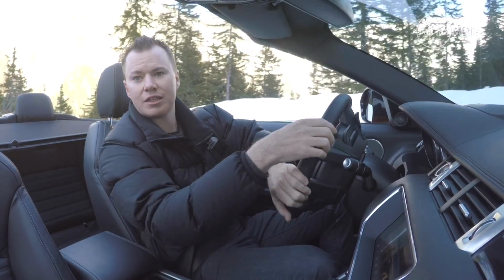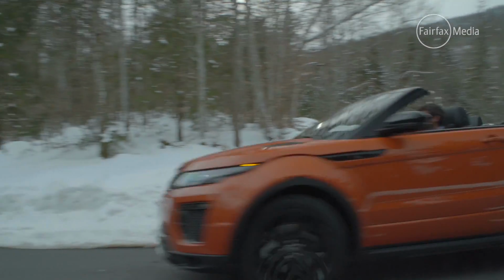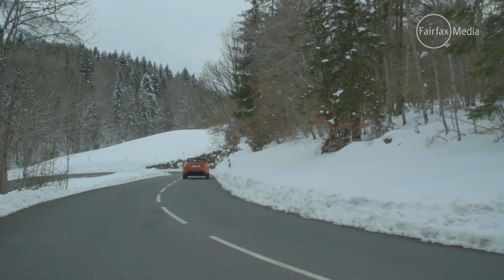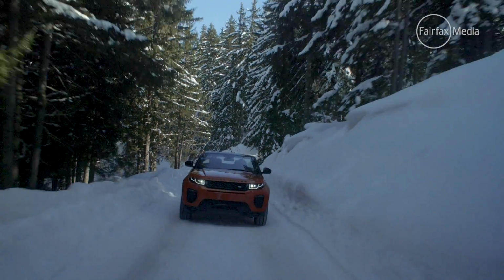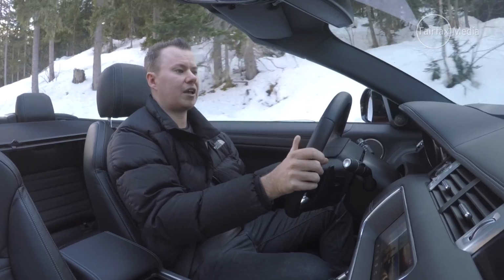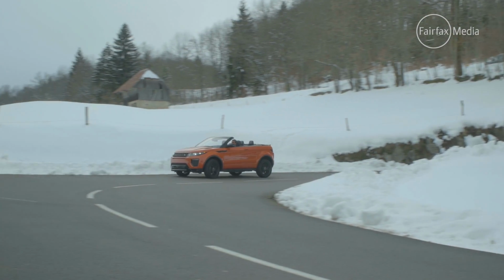The other change mechanically is the suspension has been stiffened slightly. The springs are a little bit firmer in order to keep that extra mass in check, which means you do notice it does jar a little bit harder over bumps like that. But aside from that, probably the biggest surprise about this convertible Evoque is the fact that it drives like an Evoque. It doesn't feel significantly different.